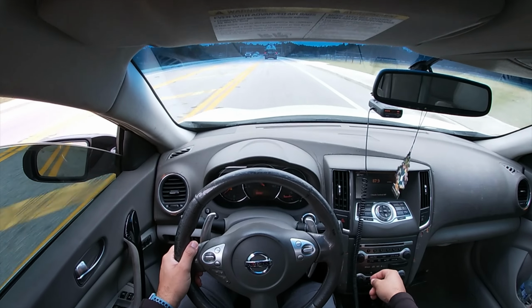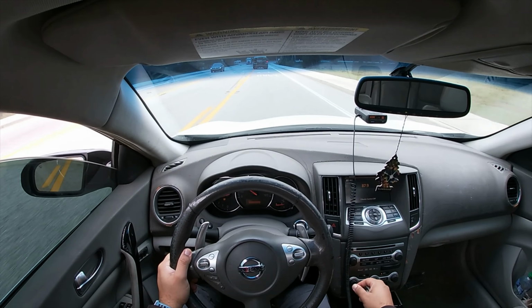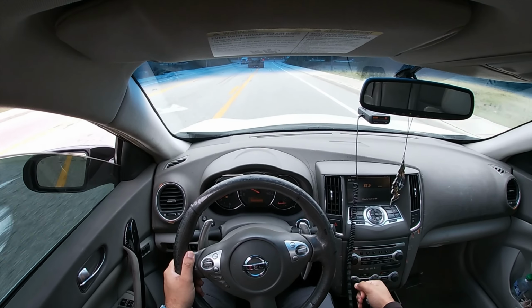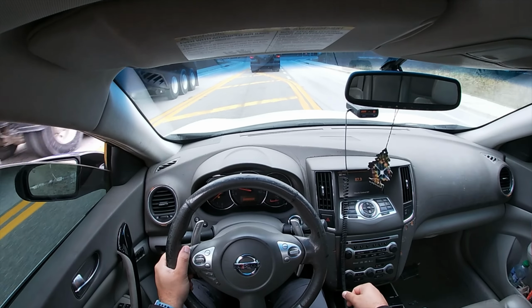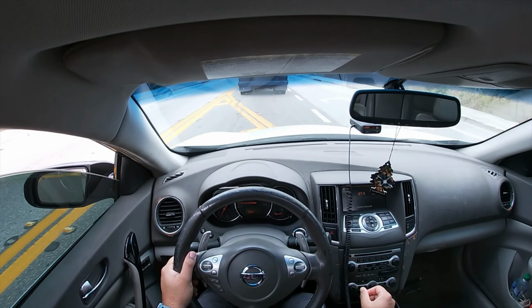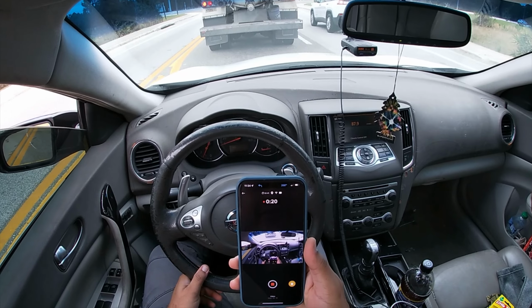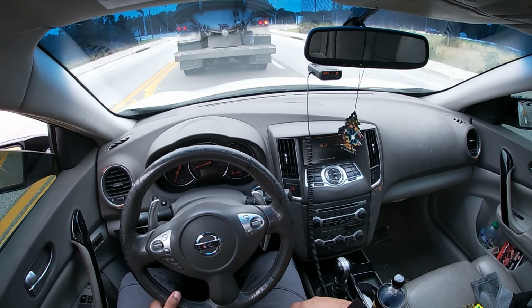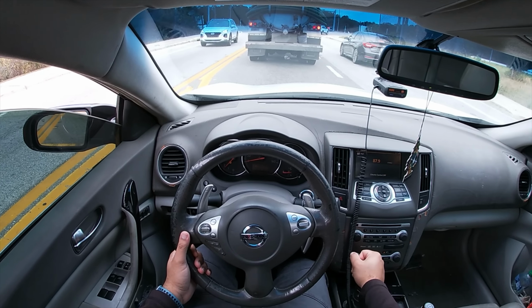Check out some downshifts. I would love to get a Type R to run me. I don't know if you guys can see, unless you hold up. I don't know. Nah, probably not. But the Type R is still behind me. I would love to get a nice run with him.